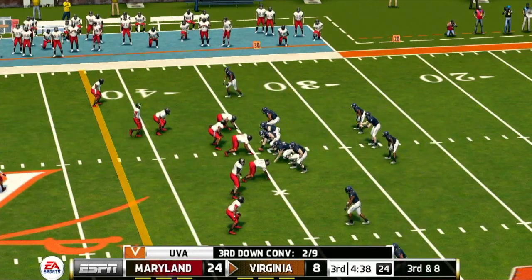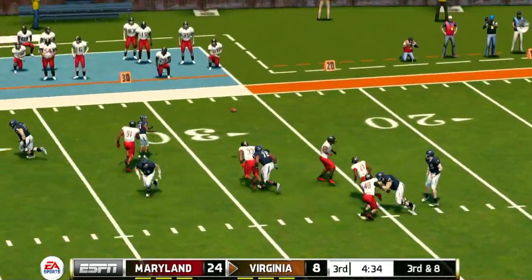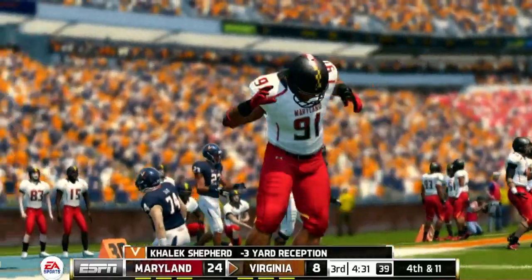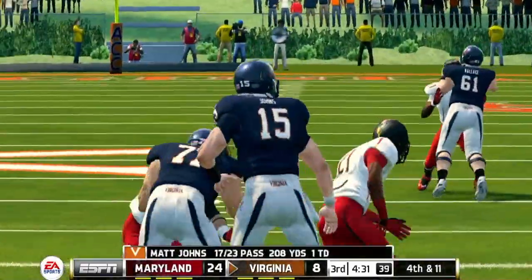3rd down, 8 yards to go. Ball on the 34. Caught him, but they're going to lose yards. He was tackled immediately. Loss of 3 yards on the play. That brings up 4th and 11.